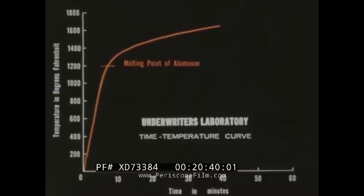By means of this graph, we see that in order to complete the test, the sash and glass are tested in an oven that gradually raises the temperature until at 45 minutes, the internal temperature is 1640 degrees, well above the melting point of aluminum. This is the Underwriter's official film of the fire test of a unit designed and constructed by the Overly Manufacturing Company. The test assembly consists of a pair of hollow metal doors, a steel frame, a 4-foot-high transom, and side lights 6 inches wide on the left and 30 inches wide on the right.